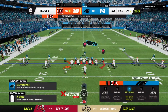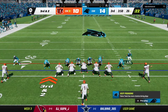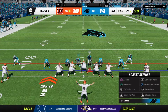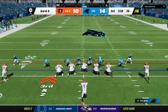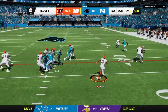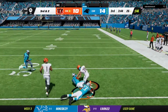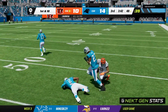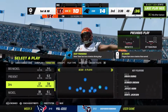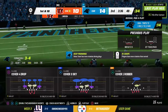After the incompletion, here now, 3rd and 2. And they come with a jet sweep here as Burrow just taps that forward. And they work this well upfield across the 45. Well, they were in search of a short gain on 3rd down, and they wind up nabbing over 20 yards.